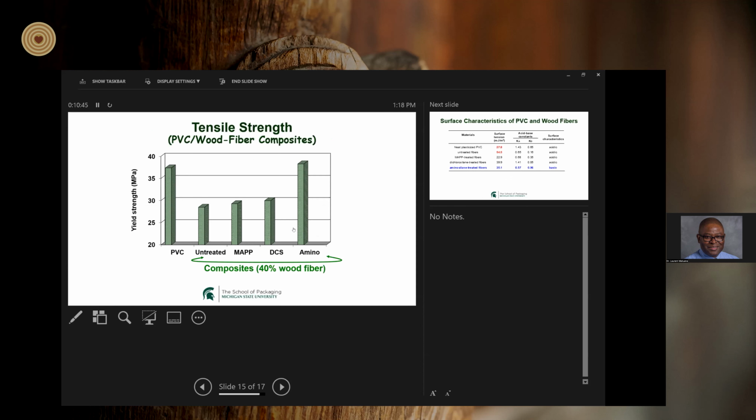What we observe here, as I told you, is the deleterious effect of adding wood fiber into the plastic matrix. It tends to decrease the strength because of incompatibility between the two materials. But when we treated the fibers, here, I used three different treatments.